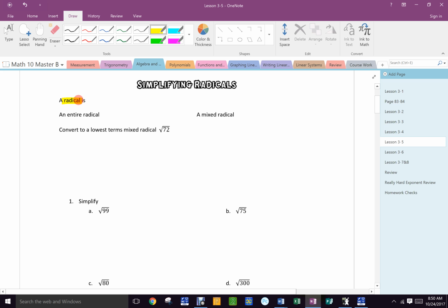So we'll open with the first one, a radical. A radical is any expression with this sign. Okay? We already talked about the little number that lives there. That's not part of what makes it a radical. That just tells you the kind of radical it is. This symbol needs to be there. Okay? Anything with that symbol is a radical.